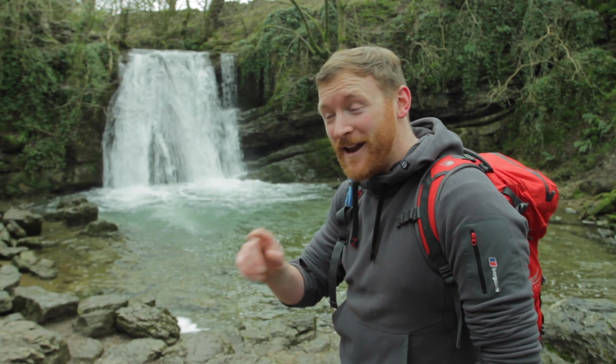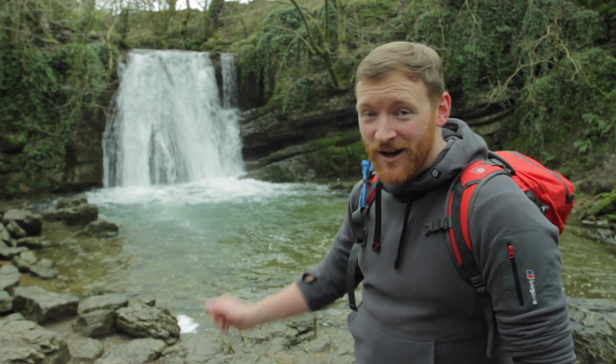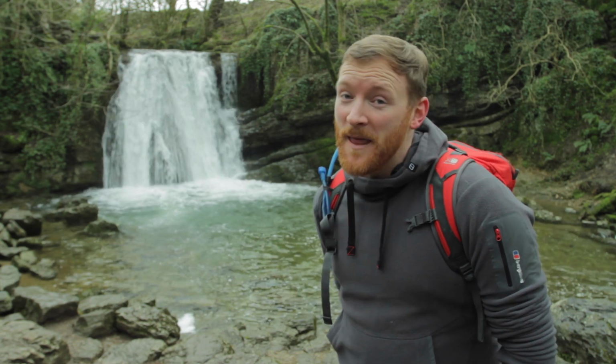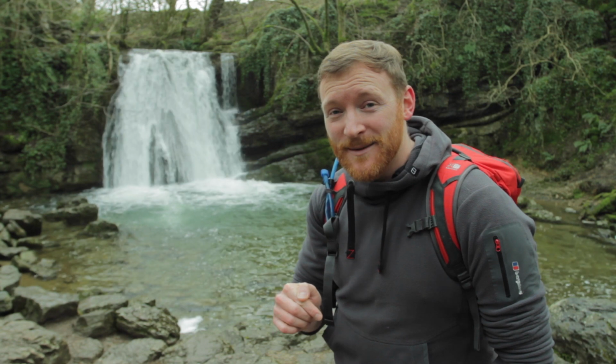Welcome to the Yorkshire Dales, more specifically Janet's Foss. So we're out for a walk today. We've parked the car at Malham. We're firstly going to walk past Janet's Foss up to Gordale Scar, and then we're going to head to Malham Tarn, Malham Cove, and then back down to Malham.